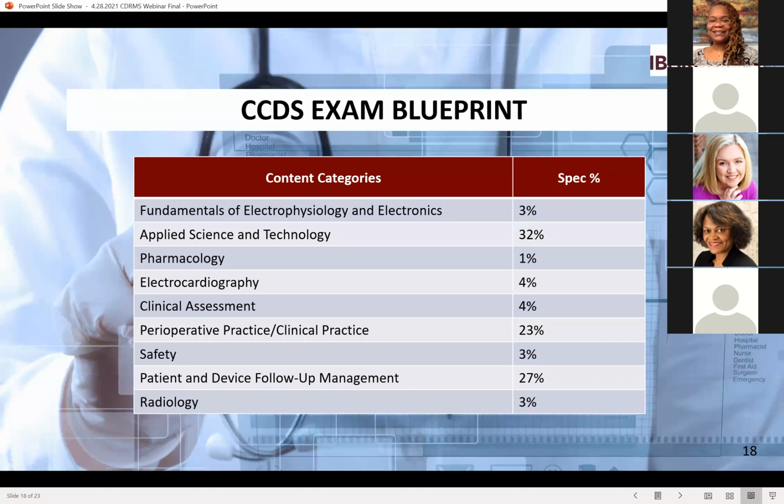So as I mentioned earlier, the CCDS exam enables candidates to demonstrate deep and broad clinical knowledge relating to the implanting of pacers and ICDs and patient follow-up. So the examination categories are on this slide, but I would point out that applied science and technology counts for 32%, perioperative practice and clinical practice 23%, patient and device follow-up management, which accounts for 27%. So you can see there's a huge category for taking the CCDS exam. It is a 200 multiple choice question examination, and it's administered over a 5-hour time limit.